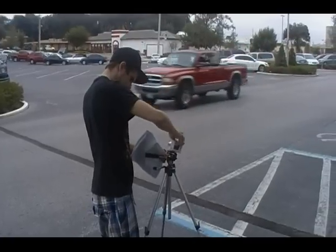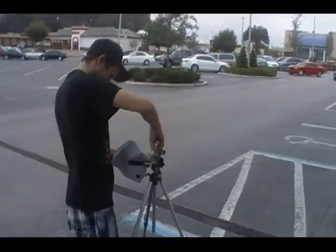There's Cody getting the camera ready to do a little still shot, little filming comparison screenshot. Come out in the big parking lot here, the Publix Plaza, Office Depot. See the big sign.